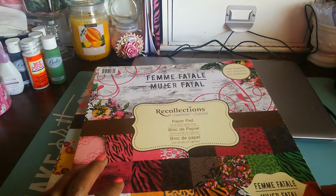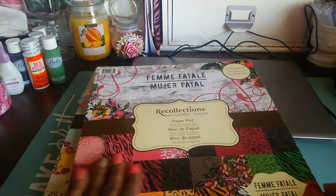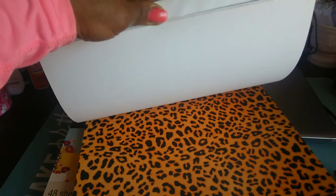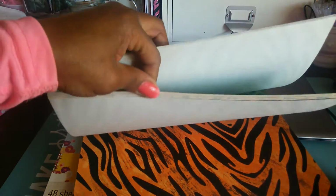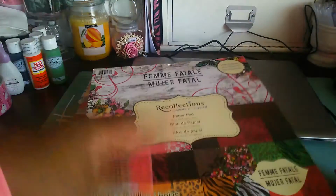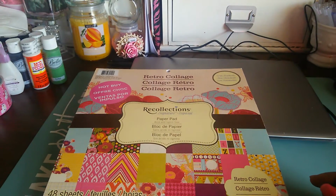And then this one is the Femme Fatale by Recollections. And this is a really pretty pad. Pages are sticking. But that one is that one there.